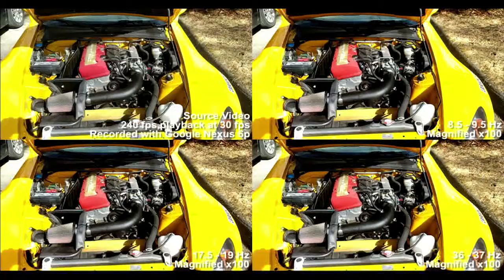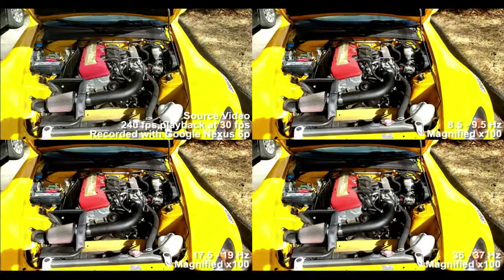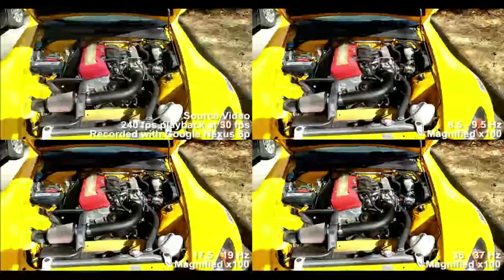And then if we actually look at the motion magnified video of that engine, on the top left you see the source video, and then in the other three corners you see different frequencies magnified. So you can see the engine moving up and down at one frequency, the engine with other parts of the engine bay moving around as well at the other frequencies.